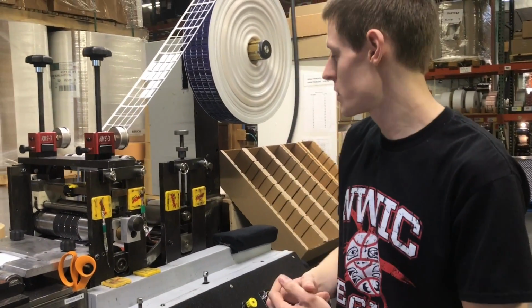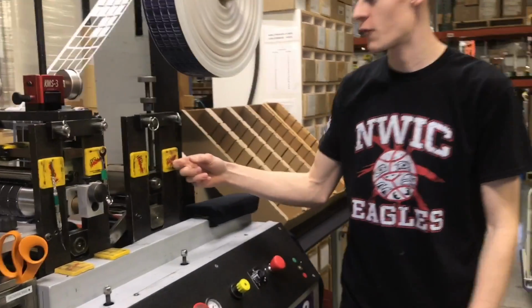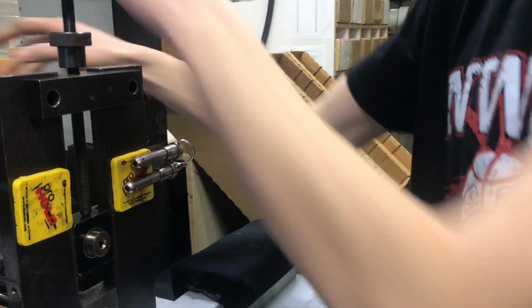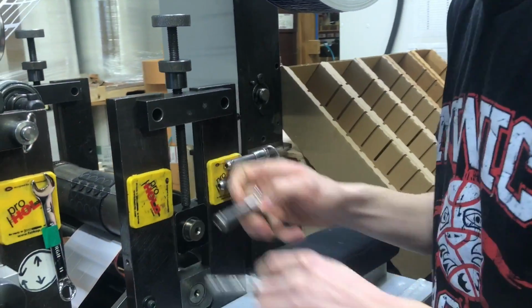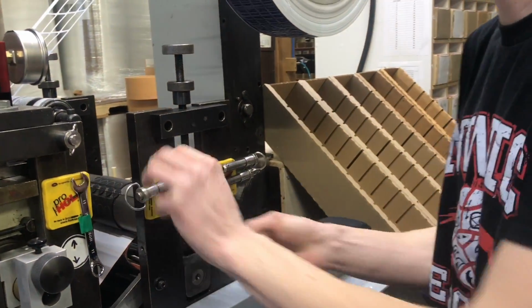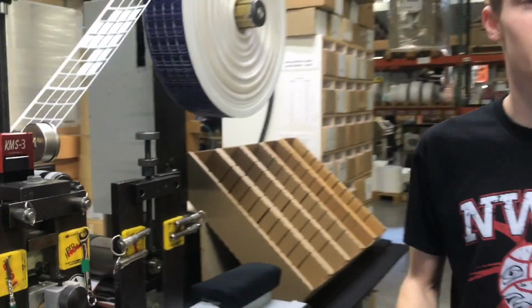My favorite improvement this year was adding these ProHolds for putting these pins nice and close to where I need them. So when I reach over, I don't put them here and possibly get knocked off. They're nice right where I need them.